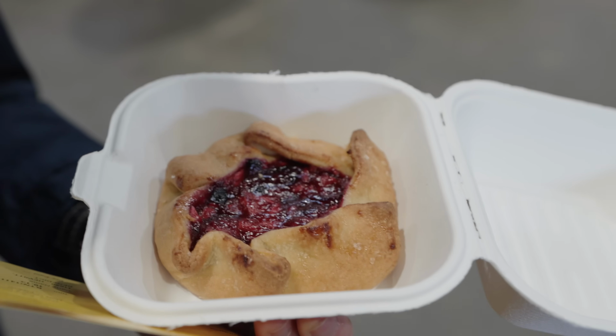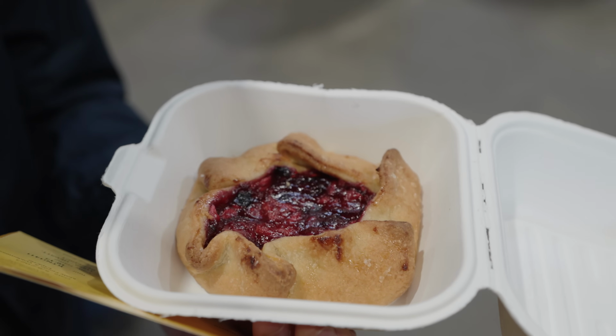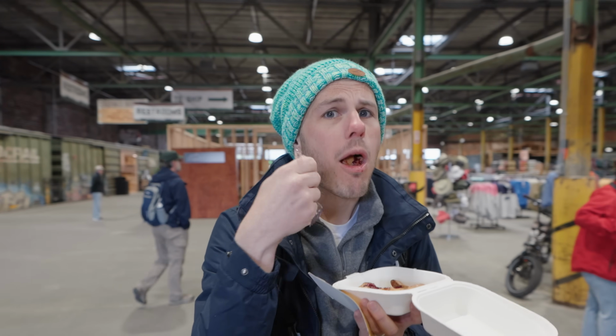Are you jealous? I'm very jealous, David. That looks amazing. Ben went for a cookie now, went for the fruit tart. It's freaking good. I'm not sharing. This is all mine.